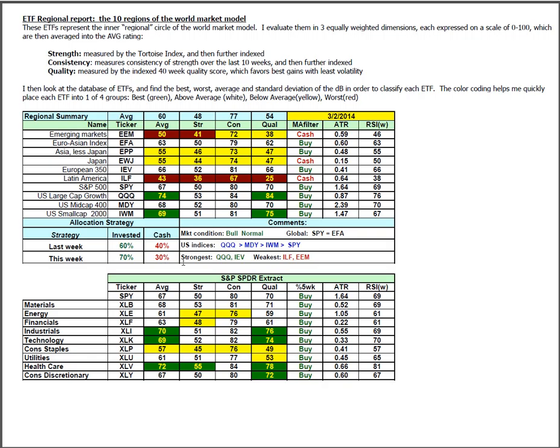Looking at the ETF2 regional report, 7 out of the 10 global regional indexes are on a buy signal, 3 are on the cash. That puts the theoretical model at 70% invested, 30% cash. There's a dead heat between SPY at 50 and 50 on the Euro-Asia blend. Europe is actually in charge here at a score of 52, while Asia less Japan is lagging at 46. So we have the S&P and the global environment about balanced right now.